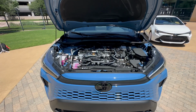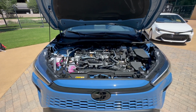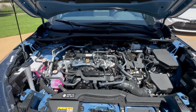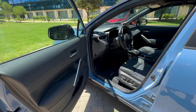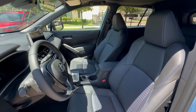Underneath the hood of the hybrid, you will get a 5th generation hybrid powertrain, an electric motor paired with a combustion engine, and that will give you 196 horsepower and 42 miles per gallon combined. Wow, that's nice. And here's a look at the interior of the Corolla Cross Hybrid XSE.